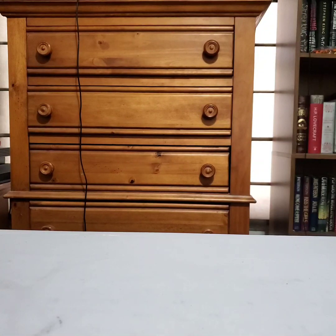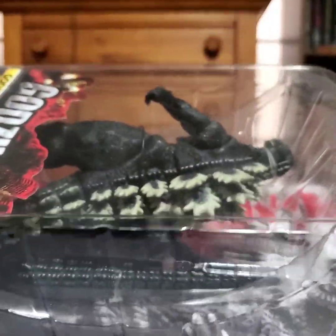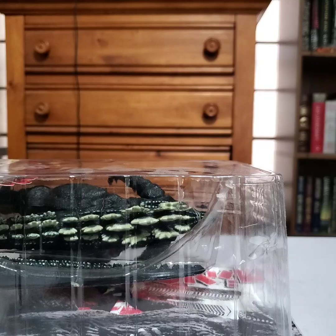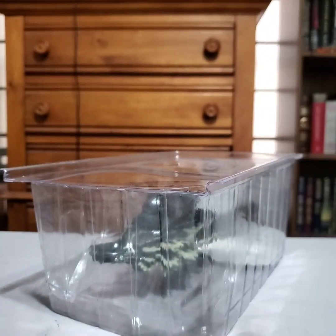The only one I've seen like this with the window box is the new Burning Godzilla from King of the Monsters, which I don't want. That's actually one of my biggest complaints of that movie, how that mechanic was used. I don't know why they agreed to do that, but hey, it happened. Overall, that's still a good movie, though. I like the King of the Monsters movie. We have that.